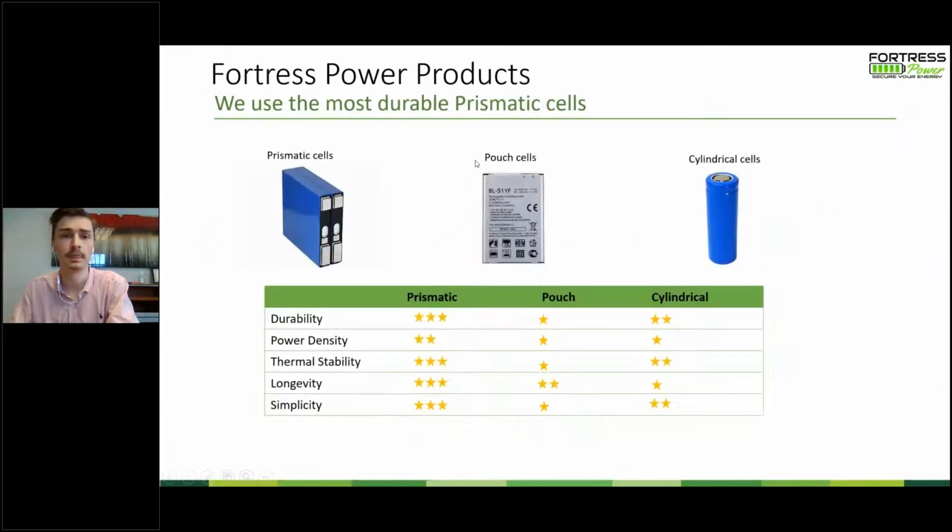So moving on, another thing that differentiates us from other providers is the type of battery cell that we're using in both the eVault and the eFlex. There's three main kinds of cells out there. You have prismatic cells, pouch cells, and cylindrical cells. I think we all understand that cylindrical cells were certainly the most commonplace kind of cell for the last few years, but we are using this new prismatic cell.